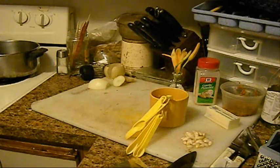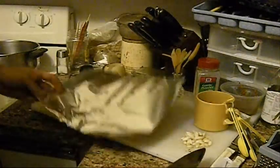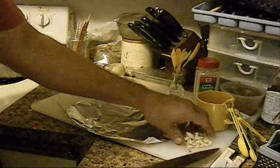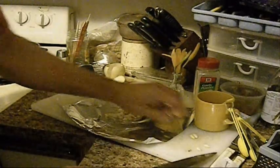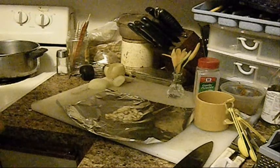And we're going to put that in the oven for a good time. Alright, I'm going to do another little package here for the white tubers, and we'll be back at the table.